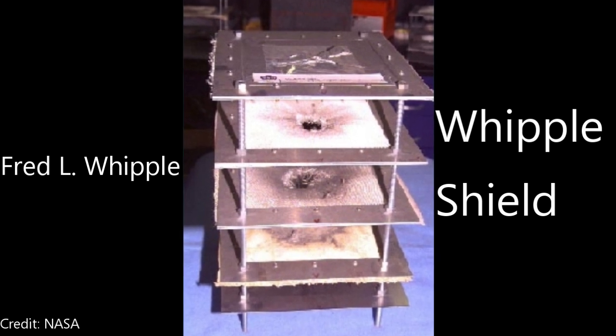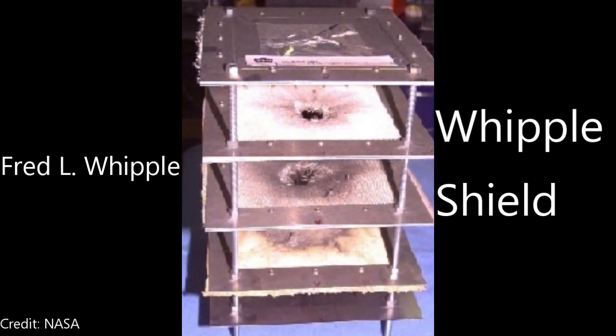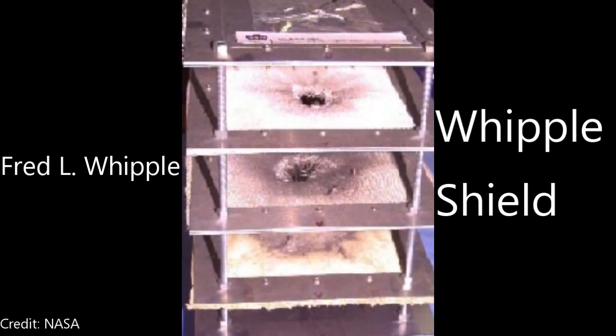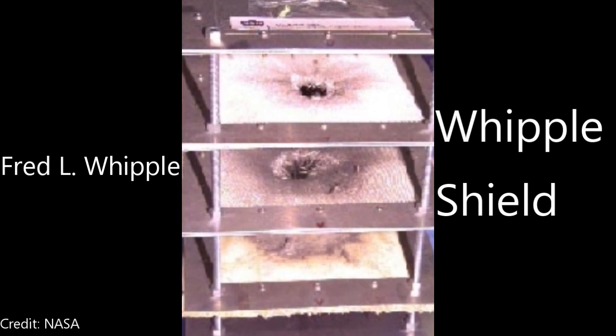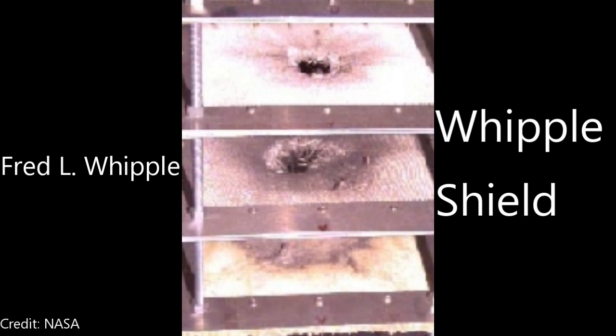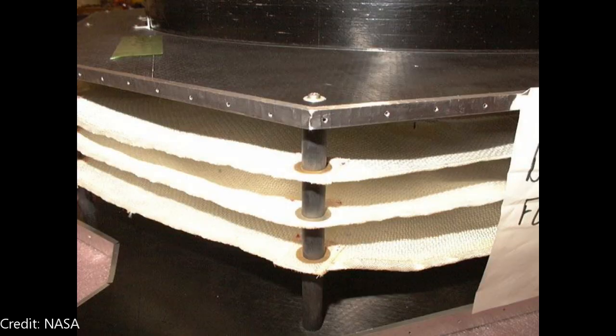Back in 1947, Fred L. Whipple came up with the idea of a Whipple shield. The principle behind a Whipple shield is to have multiple layers that an item has to pass through. The idea was that every time the meteor had to pass through another layer, it lost some of its energy. The idea was sound, but they had to come up with a way to make it thinner.